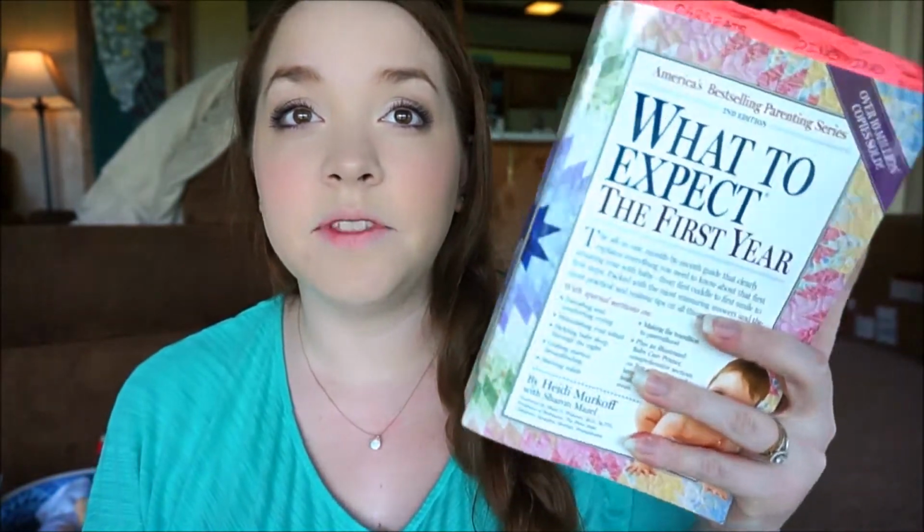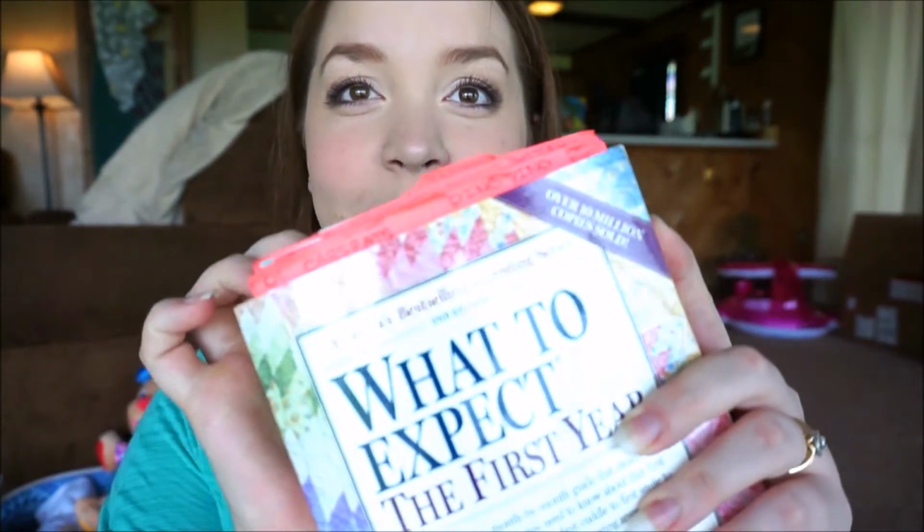I also really love this What to Expect the First Years book. It's really helpful. It kind of breaks down all kinds of different cold and flu symptoms. It tells you what different coughs can mean, and it covers so many different things. I got this when I was like 7 months pregnant, and I made all these bookmarks for easy access. I'm obsessed with this book.